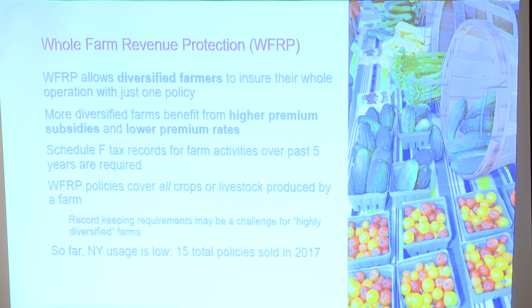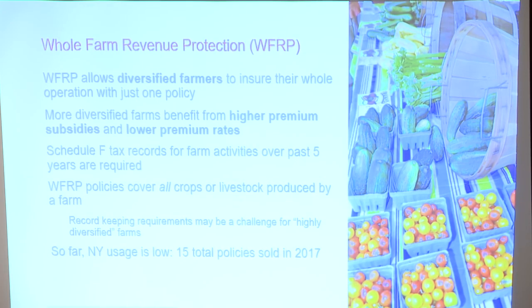One of the things to think about if you're highly diversified is the record keeping challenges, because you're going to have to keep records on what your revenue is from each of those crops, which may be difficult if you're going to the farmer's market, you brought 10 things with you, and it's all going into one cash box. Because on Saturday morning, it's really hard to take the time to say, well, I just sold $5 of potatoes, and then I sold $6 of cherry tomatoes. That can be tricky.